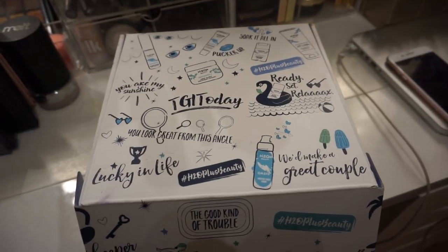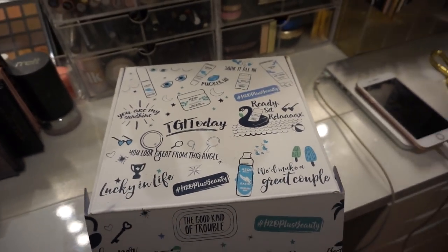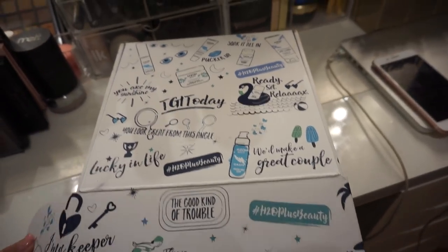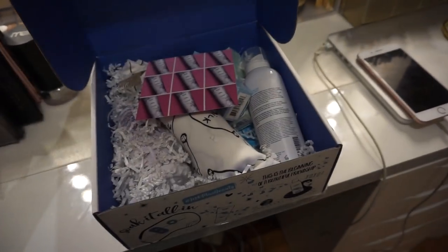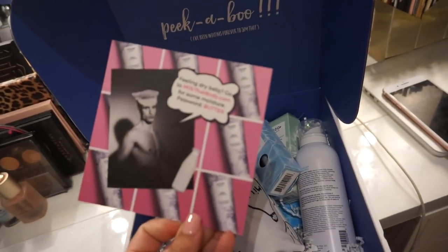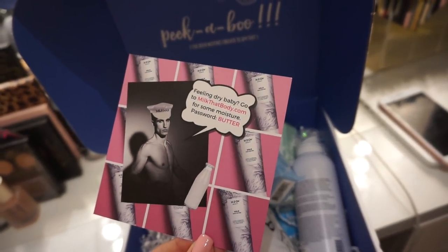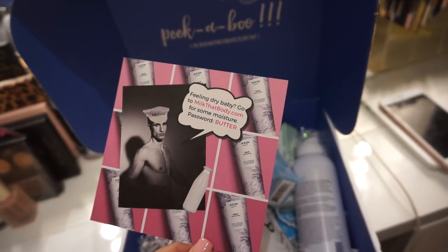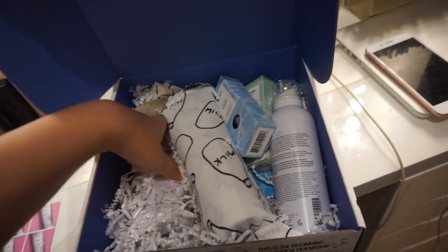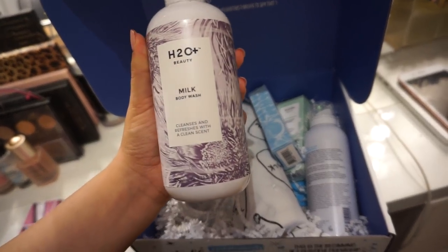Next up, we have this awesome package from H2O Plus. I love getting the boxes because you know what you're getting because it's literally all over the box. Peekaboo, I've been waiting forever to see that. This says, "Feeling dry baby? Go to milkthatbody.com for some moisture. Password, butter." Ooh. I guess I am feeling dry, actually. How did you know? Milk body wash.